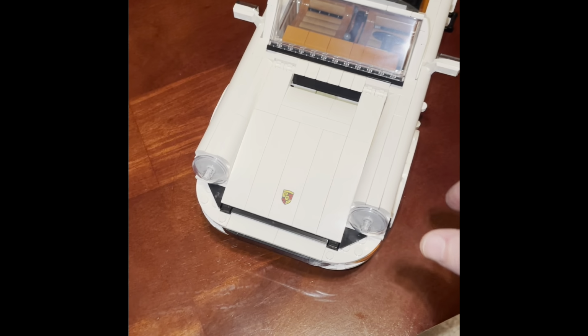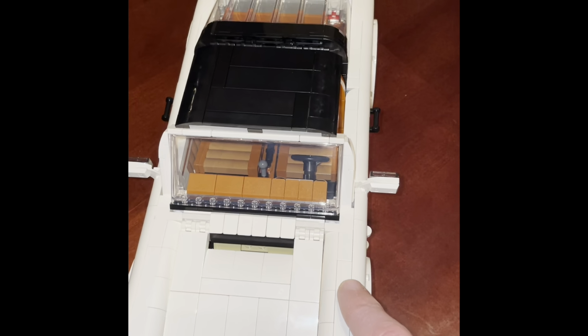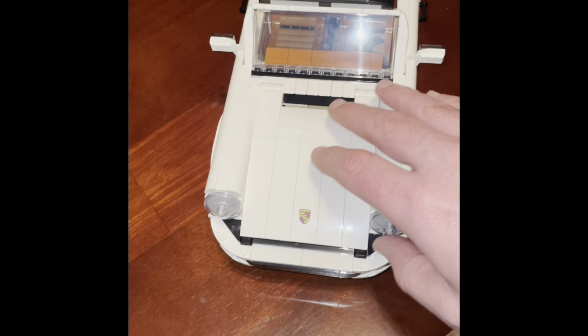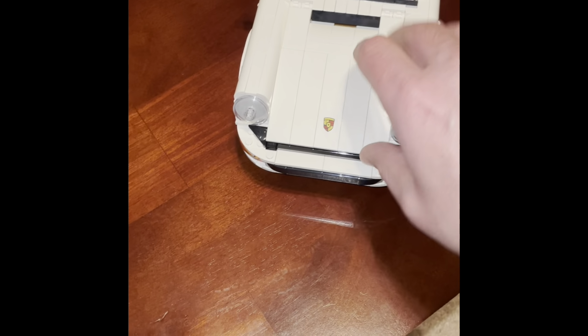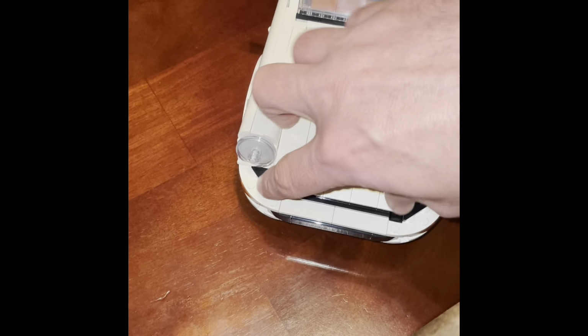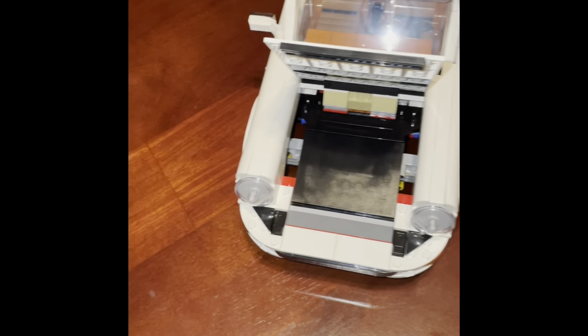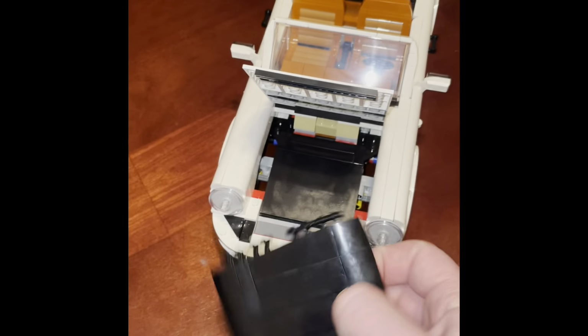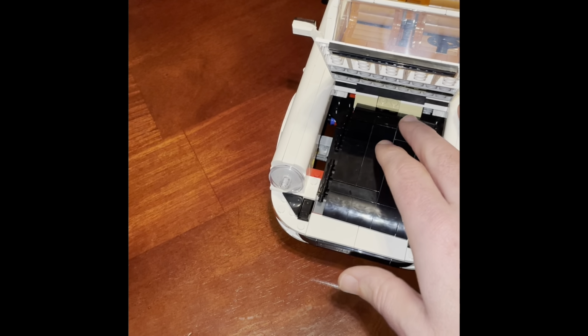But again, it's a different type of car. So no stickers, as mentioned before. This opens. So just so you can see here, level set this if I can get it to open. But that will open, give you a large trunk. The top of the convertible does fit in here nicely. Just kind of plops in there.